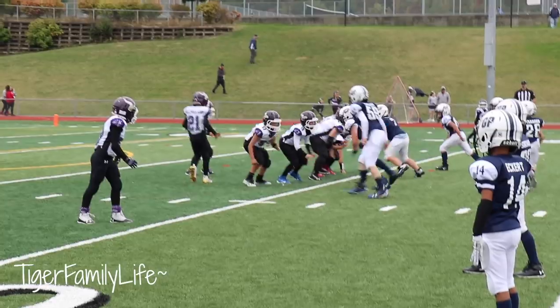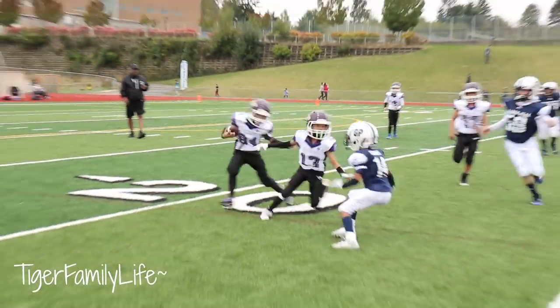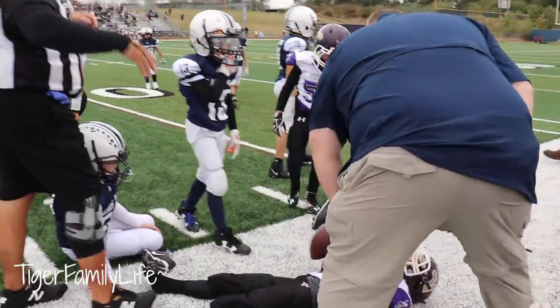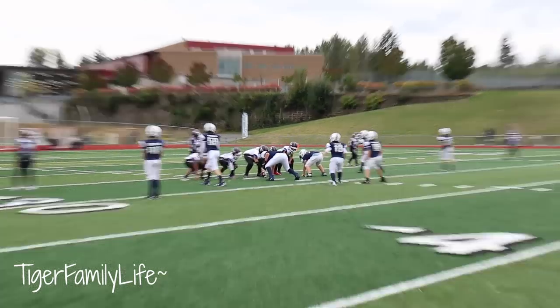Second down. In motion. Take the handoff. Coming this way. Quarterback keeps it. And he's going to run out of. Take him out. Take him out. There you go. Eckert, beautiful job. Third and five.